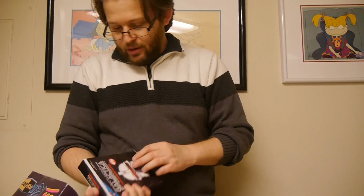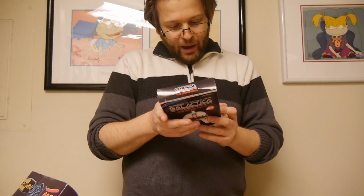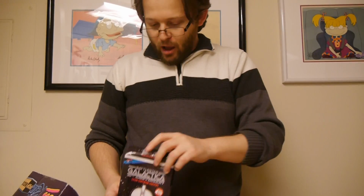And this, I think, is kind of what is most of the weight of this box. We've got Battlestar Galactica 35th Anniversary Cylon Centurion coasters, officially licensed, includes 4 tin coasters. It being tin explains a lot as far as the weight. The box is a little beat up, but not that bad.